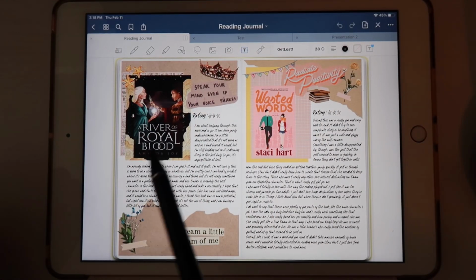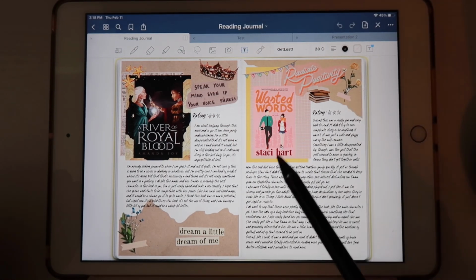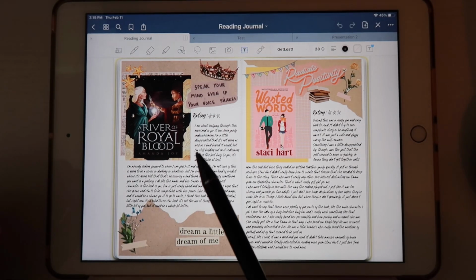Okay, moving on to the next page. I really like this one specifically. This one I think is cute, but whatever. I didn't really know what to do for Wasted Words, but I knew exactly what I wanted for A River of Royal Blood. And I really like this page.